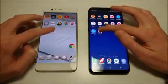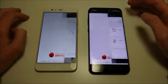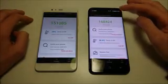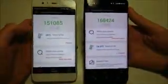Let's do Antutu benchmark next. So you guys will see Antutu is favoring the Snapdragon 835 here. For the Galaxy, score of 168,000 versus 151,000 for the Huawei. And just to show you how it stacks up, with the Galaxy, this will be the highest on Android, right behind iPhones.